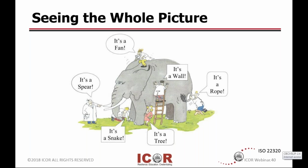Your job is to make sure that your realm of responsibility is taken care of, but the fact is that you might not have the whole picture. So this is why it's really important for each part of the organization to be communicating to an incident command who understands the entire picture and can form a more comprehensive perspective.